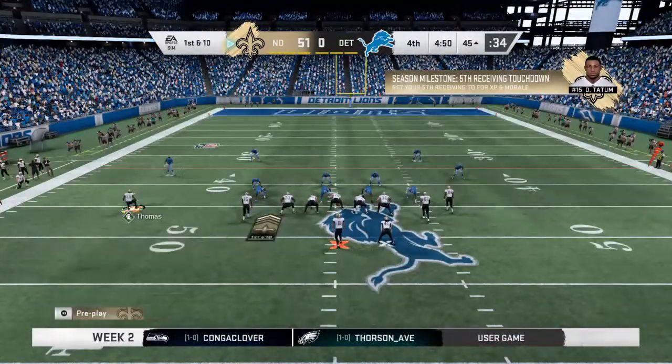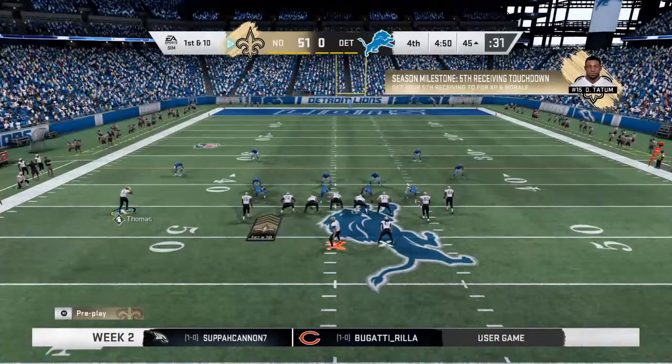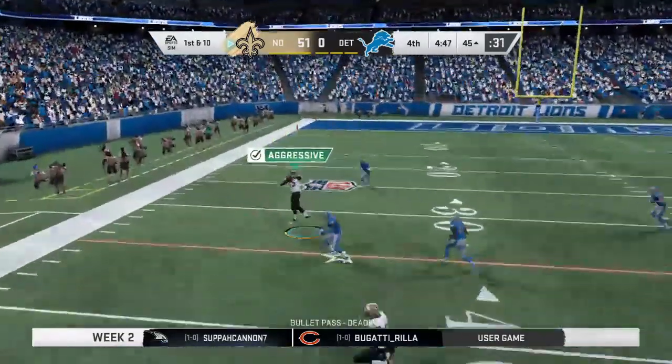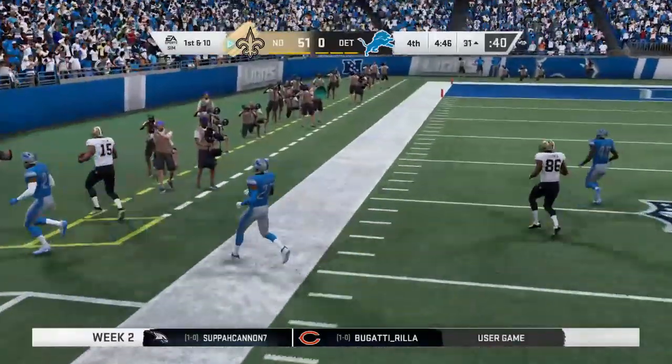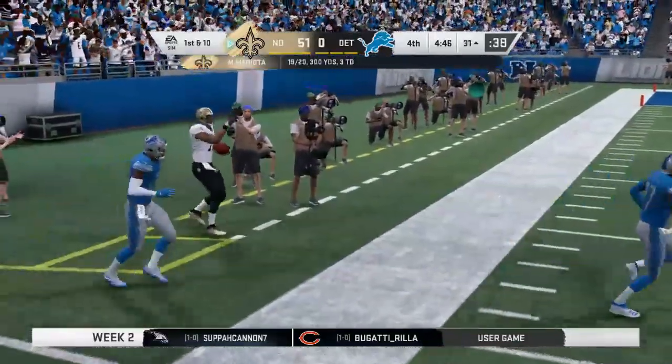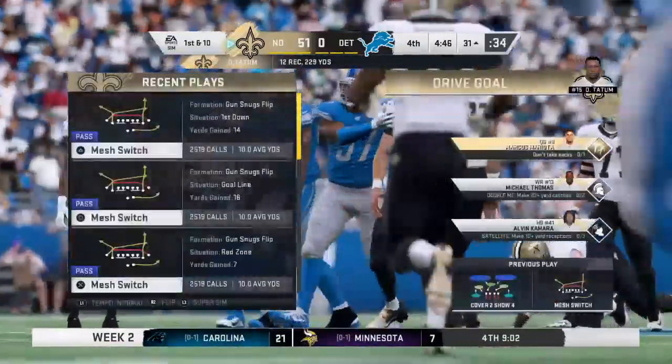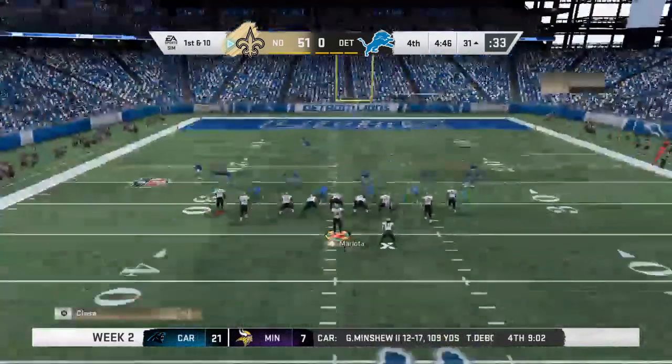Pick your game up. Mike 51. Mariota now to throw on 1st down. Looking left sideline, it's complete. And he'll be out just a yard or 2 shy of the 30. 14 yards is the pickup. 1st down, New Orleans.